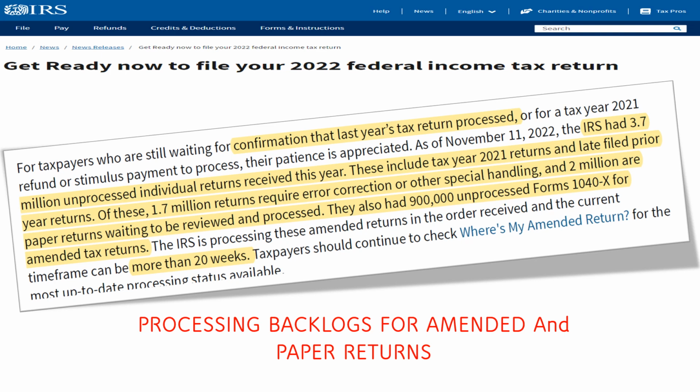It's taking more than 20 weeks for amended returns because it's much more manual, much more reconciliation. But you can keep checking where's my amended return or where's my return for regular returns. I've also posted a bunch of videos on how you can check your IRS tax transcript for seeing where your amended return is or your regular return. But the short story is that the processing backlogs are acute for paper returns and amended returns, and it'll probably just take time for the IRS to get through the backlog.